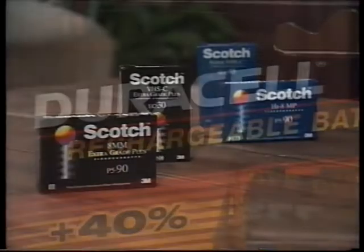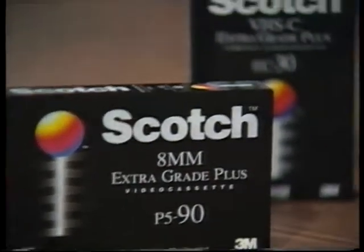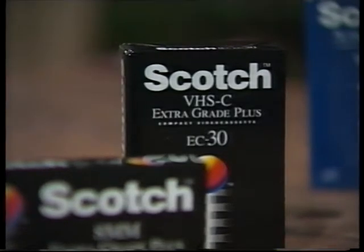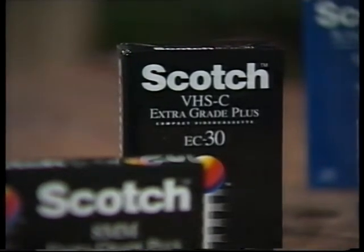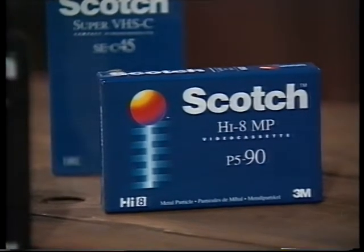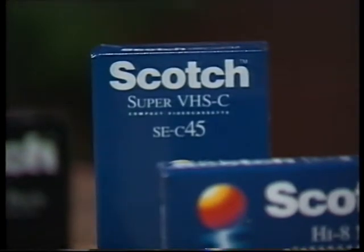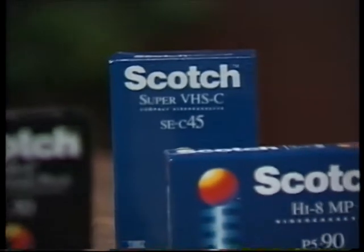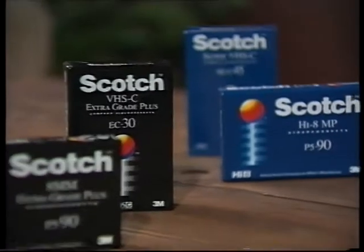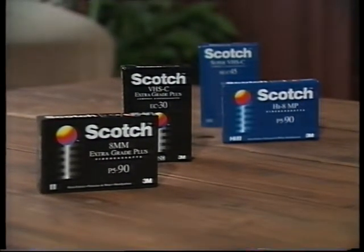The second important ingredient is the tape. Compact camcorders come in two formats, 8mm and VHS-C, both of which have higher quality variants, which are called High 8 and Super VHS-C. In all cases, quality recordings require the use of quality tapes. Scotch camcorder cassettes offer a range of products, all of which come with the famous Scotch lifetime guarantee.